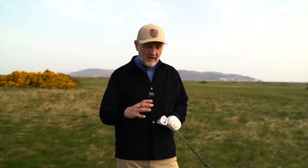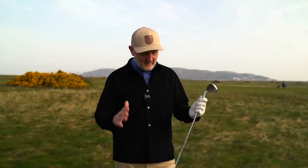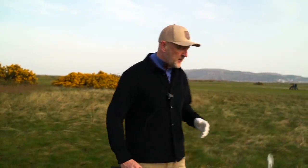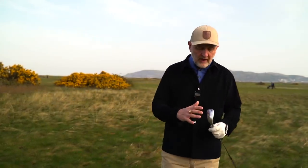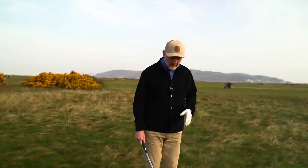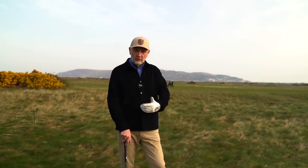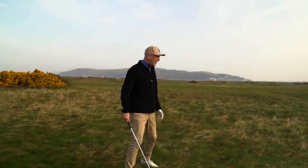And my thought process is this. Why do we switch out from pitching wedge and then go into these specialist wedges, when surely it would make sense to keep the same shaft, same head combination right the way through the bag? It's interesting because these are very playable wedges. They've done a great job in making them for bunker play, short game. The way they've been put together is really nice indeed, and I think a real great option.